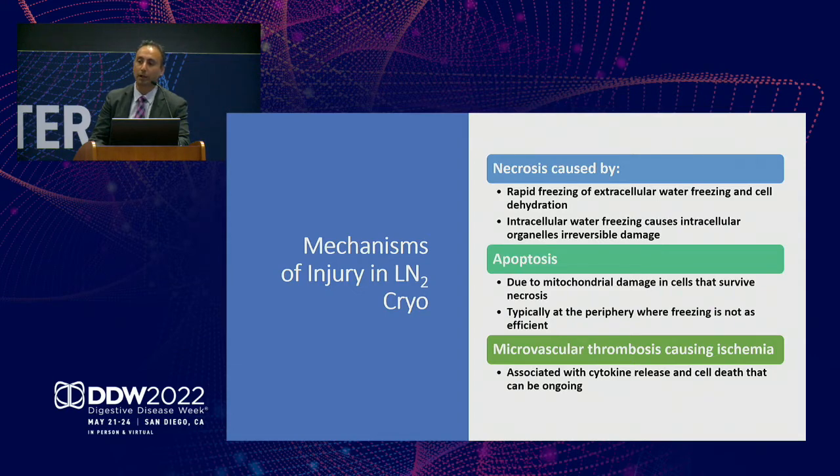Cryo has multiple mechanisms of injury, and this is why you see cell death and tumor shrinkage that is gradual. The first and immediate injury is with necrosis, and this has to do with freezing of the extracellular water and dehydration of the cells and freezing of intracellular water, breaking the organelles in cells. And this causes irreversible damage to the organelles and cell death. This happens better with rapid freezing, as I have highlighted there, and this has implications on how we do it technically.